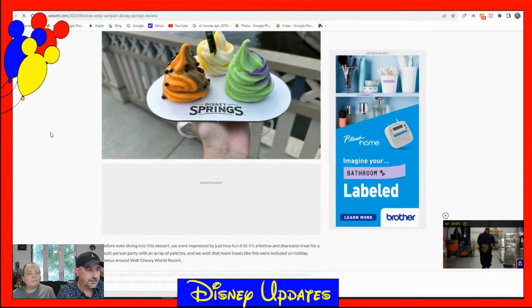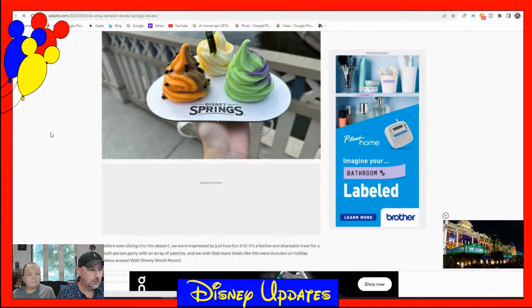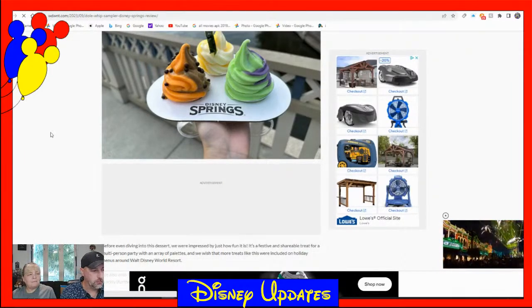Mm-hmm. Because before even diving into this dessert, we were impressed by just how fun it is. It's a festive and shareable treat for a multi-person party with an array of palettes, and we wish that more treats like this would include a holiday menu around Walt Disney World restaurants.